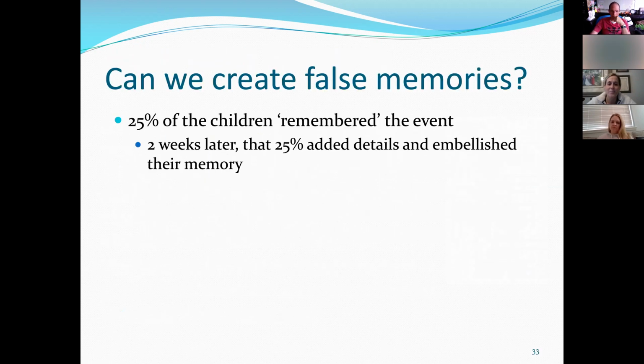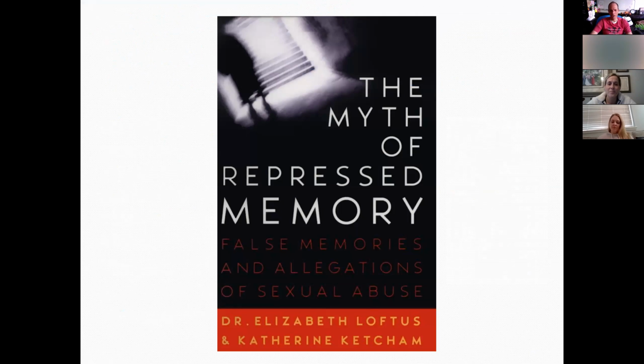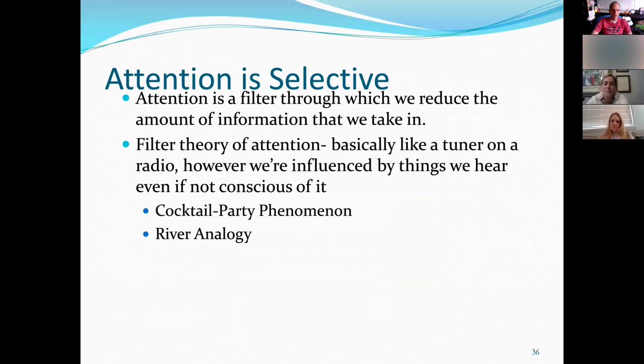So we can, in fact, create false memories. This is her book. It's fantastic. The Myth of Repressed Memory. She did a whole lot of studies on this and continues to do it, especially focused on this idea that you might remember getting abused, but you never remembered it your whole life, but suddenly you remember it in the last couple of months or something like that. Elizabeth Loftus, it's a quick read. It's a pretty good book, so I highly recommend that one.